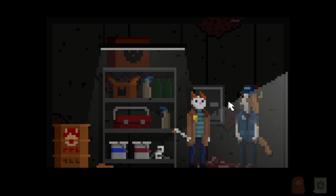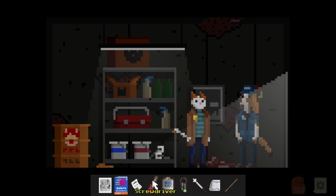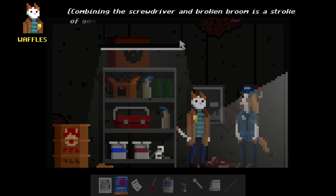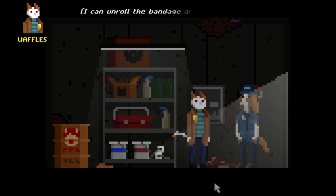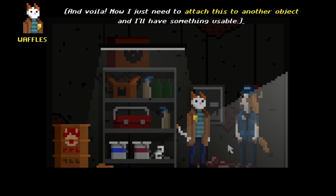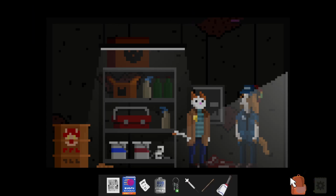So let's see here. I combine this with this. Combining a screwdriver and a broken broom is a stroke of genius. Need something to hold them together. I can unroll the bandages around the screwdriver's handle, and voila! Now I just need to attach this to another option. I'll have something useful.